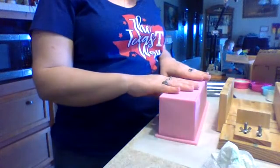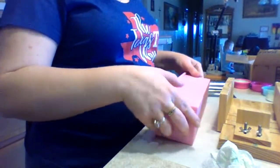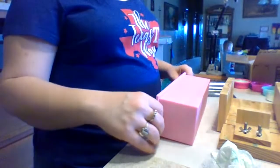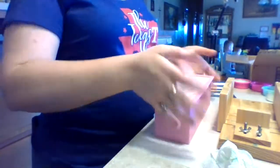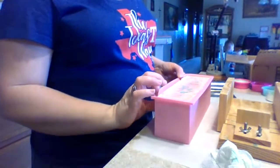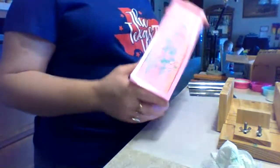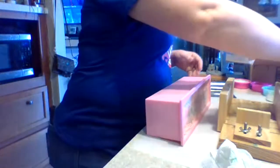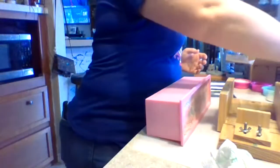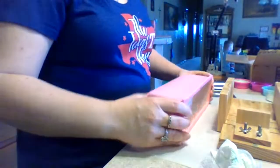Also got these molds on Amazon. You can find molds from just about anywhere. I'm about to get one of those big, wide molds because I want to do some bigger swirls and decorations on top. I mean, you can do swirls on this. As you can see, this one, I did swirls on top, but I just want one that I can cut 3 bars.